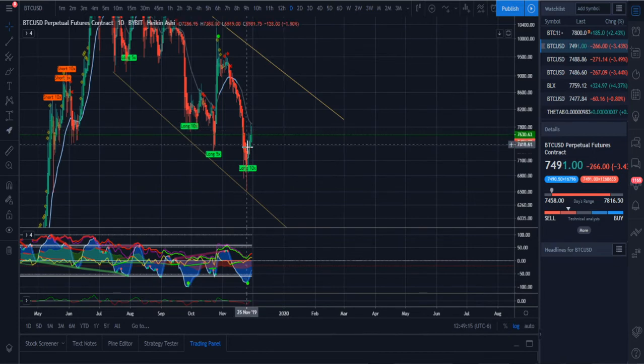But because we hit the green dot so low, touching this bottom channel pretty much, it's going to need a little bit more momentum behind it. And our money flow is still in the red as well. So I would estimate maybe a swing high possibly to come up, but it does look like our lower time frames still want to swing low a little bit.